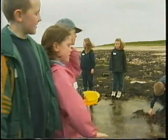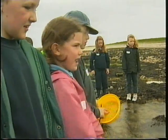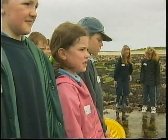Because the fish and stuff don't like really dark and they'll run away. What would they think would be there if there was a shadow? I know. A bird. Exactly.